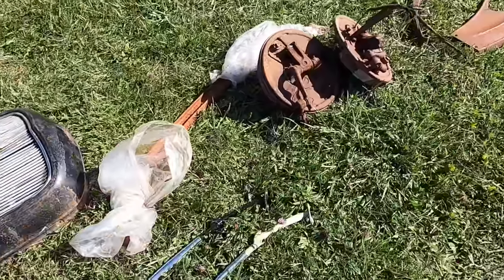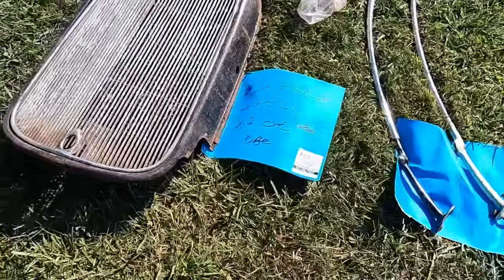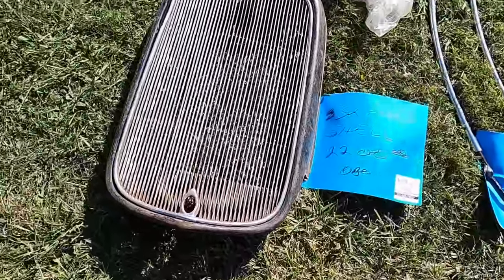She had, I think, $75 on it. She couldn't get rid of it. It had the chicken stick and it had a few dado blades, you know, a few different blades. It's got a decent blade.